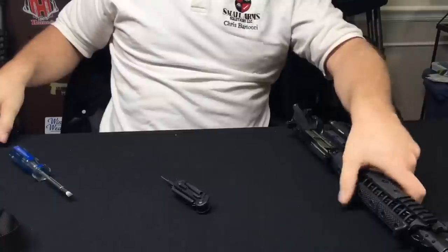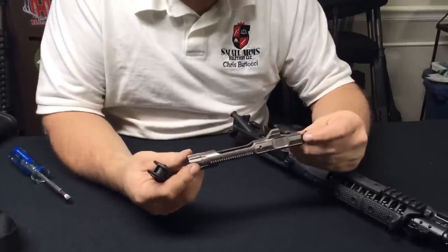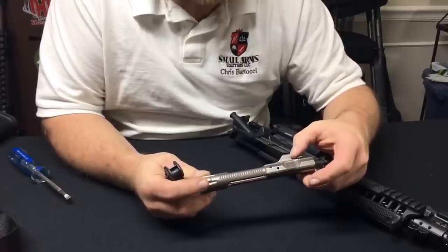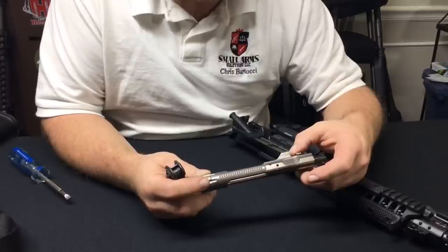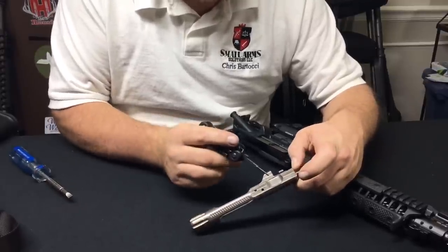I'm going to take a look at the upper receiver. The bolt carrier itself is very unique. In fact, it's patented. The early LWRC rifles had a two-piece carrier, with what they call a tombstone in place of where the gas key was. And they found that they break. The carrier key screws will snap off, and the carrier would snap off. So they came up with a one-piece design. As you can see, the tombstone here is all one piece.